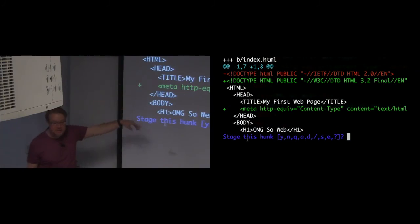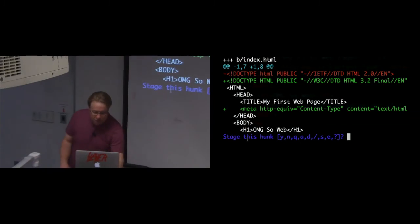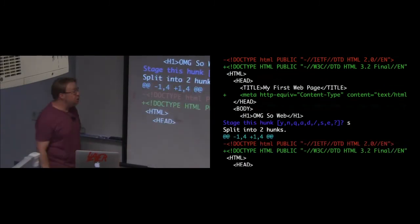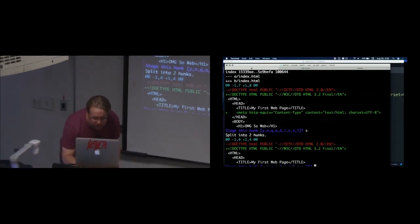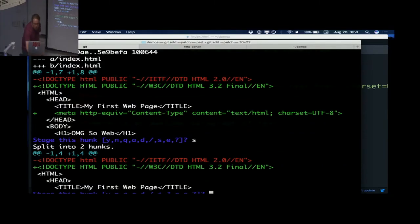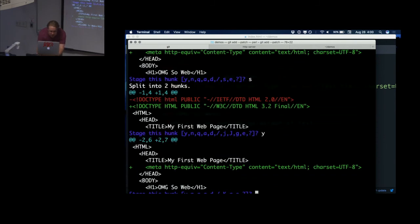We want to split this thing so we can actually, if we didn't know, we could always type the question mark. I don't want to dwell on this too much today, but I'm going to say, hey, can you split this? And it'll say, sure. And now it says split into two hunks. And look, here is hunk number 1. Of course, I can't see to the bottom of my terminal, but it asks me down here where it's cut off, stage this hunk. Yes, I want to stage this hunk because I want to make a commit that is just this one change. So I say yes. Do I want to stage that hunk? No, I do not.